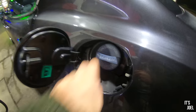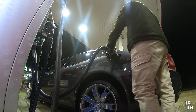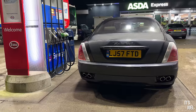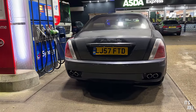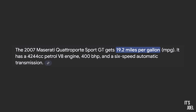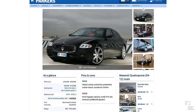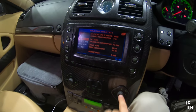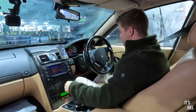Okay, so just over 100 pounds of fuel exactly of Supreme unleaded, 100 pounds and 5 pence, 68.2 litres. This car has a 90 litre fuel tank, which is pretty substantial actually. Had about a quarter, so that makes sense. But the combined average, if you go online, of this car is 19.2 mpg. And we're gonna need quite a lot more than that to do what we're going to do today. I've reset the trip computer down here, and I'm gonna be watching this very, very closely to see how well we're doing. Let's go.